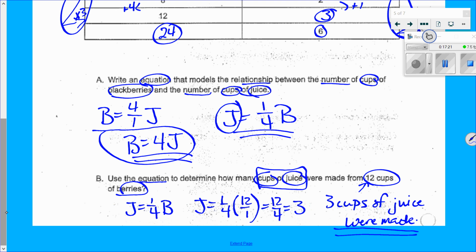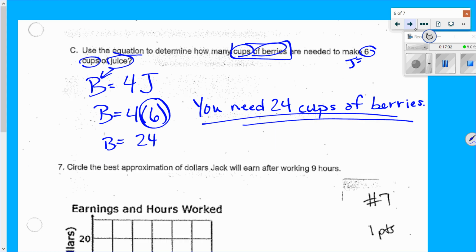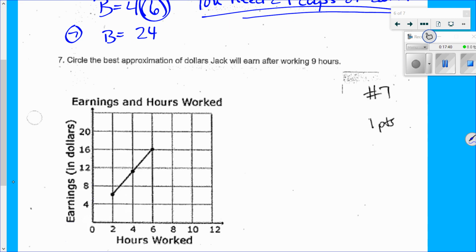We get 1 point for each equation. So that's points 4 and 5. Point 6 is answering this one correctly. Point 7 is answering this one correctly. So that gives you 7 points just for that one question. So you guys can see, I mean, that's a big question for our test.